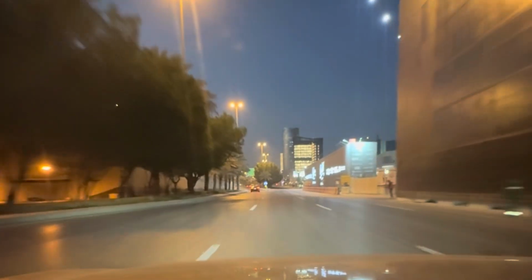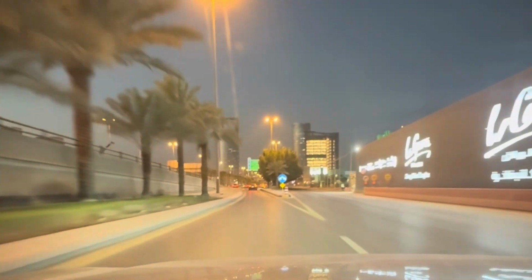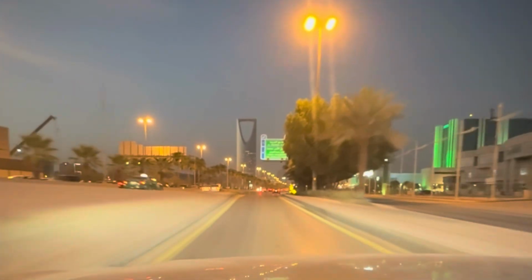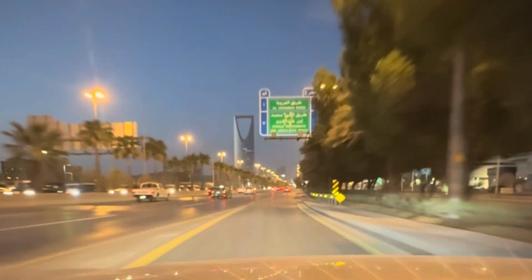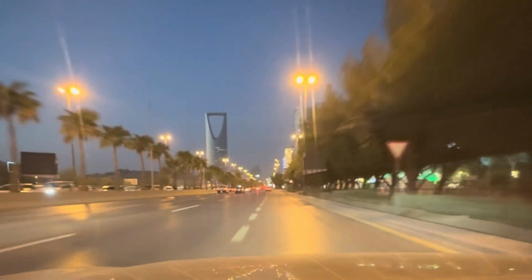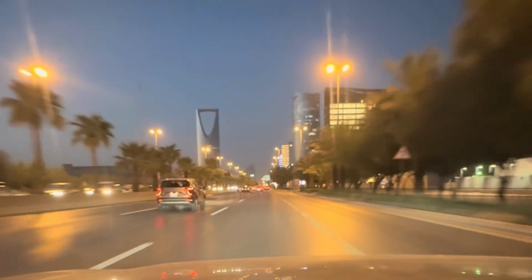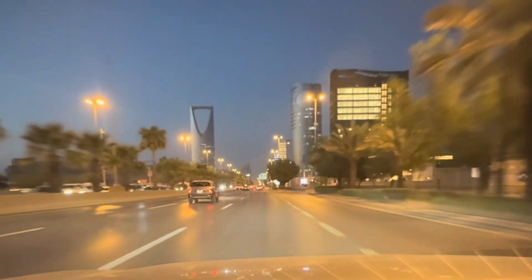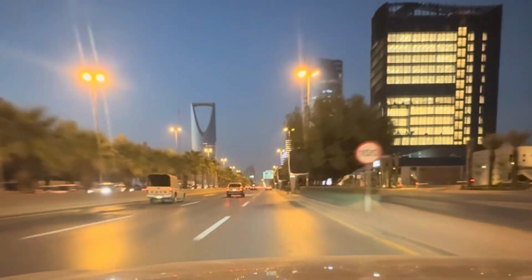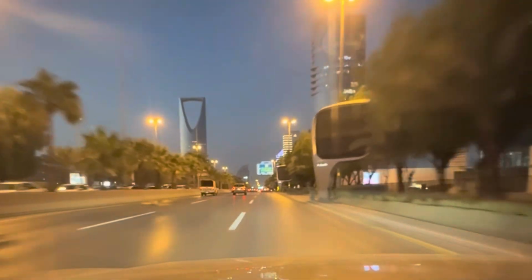I was using this one phone holder before, but it's sort of useless right now. So I have to just place my phone onto the dashboard of my car, and for it to lean with the screen. And well, do you see the Kingdom Tower there in the distance on the left?